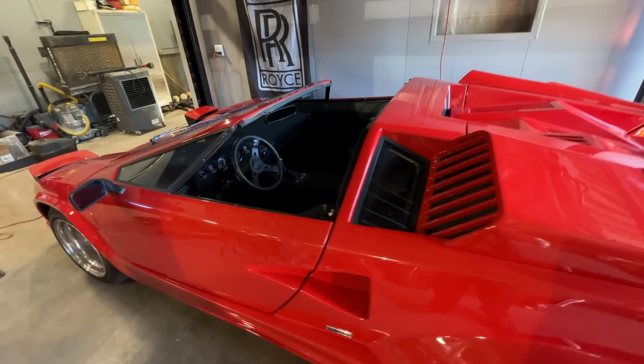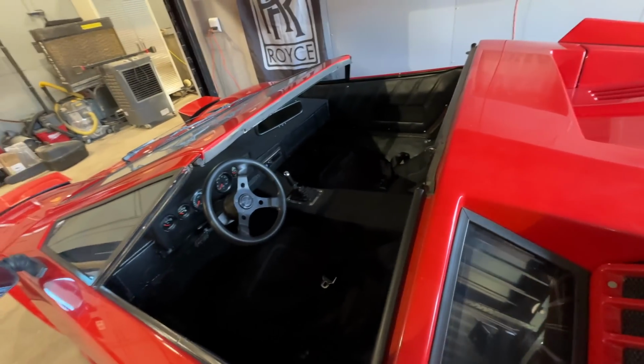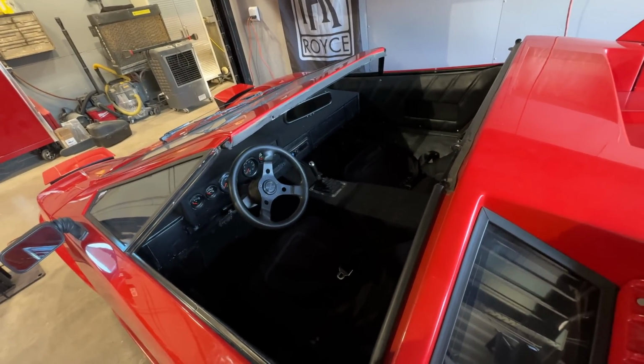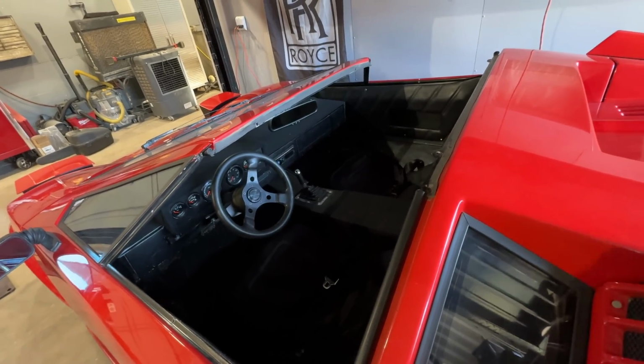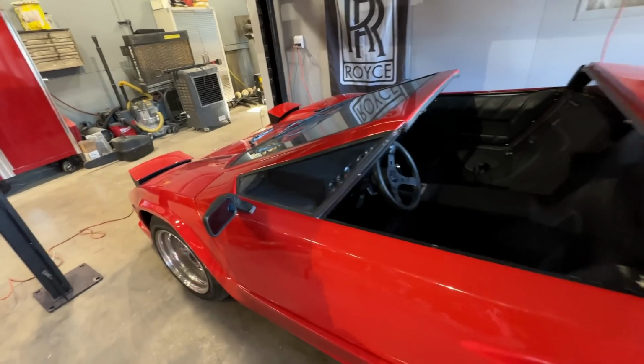So yeah, I didn't show this on the last video. This is the windows out and the top off, targa top. Now, of course, this is not what a Lamborghini would have, but for driving around on the strip, it's awesome. I gotta tell you, it's absolutely awesome. People were breaking their necks looking at this thing. I drove it around for a couple of hours.